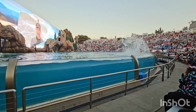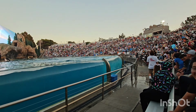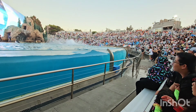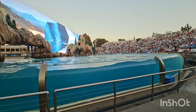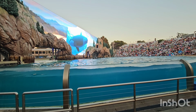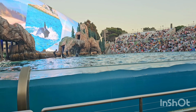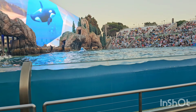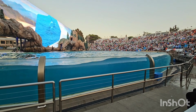Welcome to SeaWorld, and I'm so honored to introduce to you these intriguing and majestic animals. A killer whale up close and understanding more about them and their natural behaviors. We hope that this orca encounter will help you better understand these magnificent creatures and all that they represent.